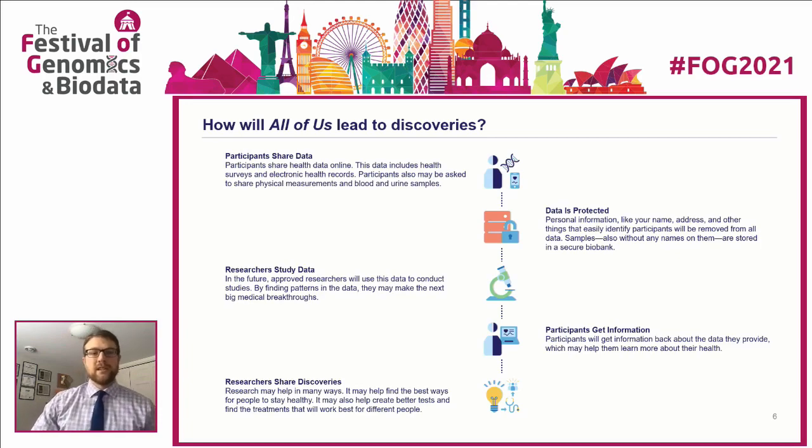So participants start by being recruited or learning about the program and deciding to volunteer. They share most of their data online through lots of surveys. They also have the option to share their electronic health record, which is digitally transferred to the program's central database. And when eligible and they've met all of the preliminary requirements, participants are also asked to provide physical measurements and biospecimens, which are captured traditionally in a clinic, which we'll talk a little bit about in a few slides.